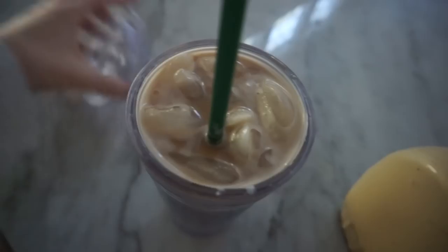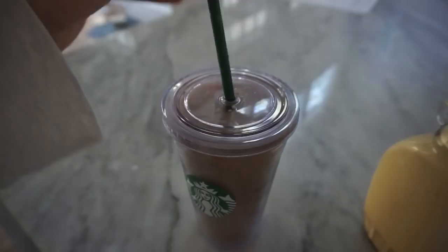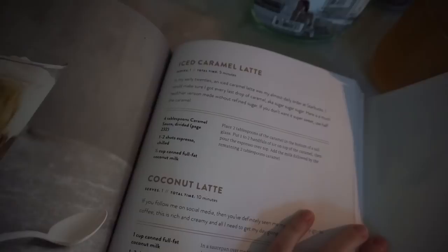But I wanted to show you guys, this is really full, but I have been making, I love this cup. This is just one of those Starbucks tumblers, but for making iced coffee, it's really nice because it doesn't spill and it's heavy duty and it has a straw and all the things. But I have been making this iced caramel latte from Kristen Cavallari's True Roots cookbook. Here's a sneak peek at the little recipe, but she has her own caramel recipe in here. This is the first recipe I've made from the book, and it's so good.